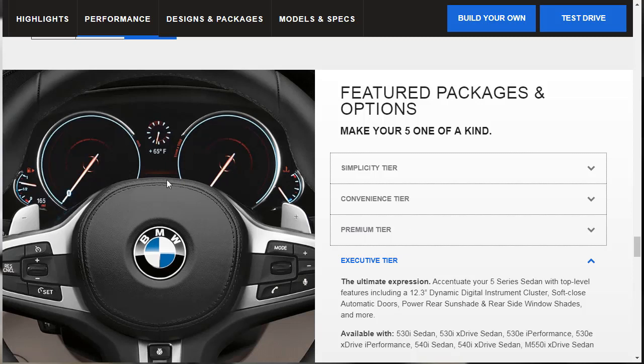That looks sweet. That's cool. You get soft-close automatic doors. That's almost always been bundled in the executive package. Now they just call it a tier. You get the power rear sunshade and rear side window shades and more. The executive tier sounds good. That's one we're going to definitely take a look at.